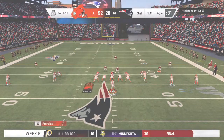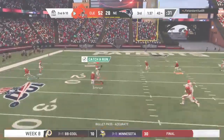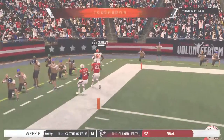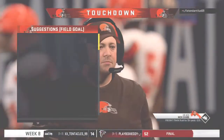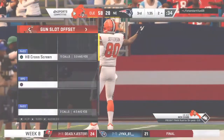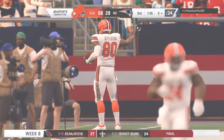So 2nd down, still 10 yards to go. Ball on the 43. Now this throw, caught left side. And all the way in. Touchdown, Cleveland. A big play there. 43 yards as his guys continue to pour it on.